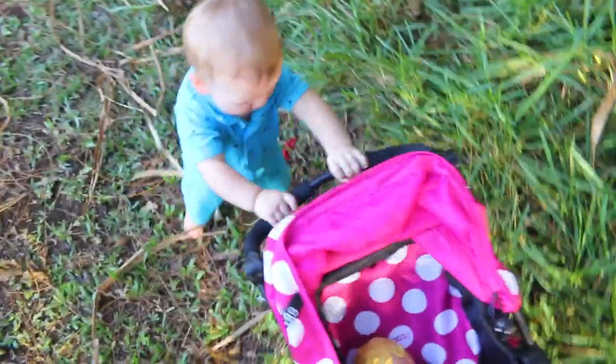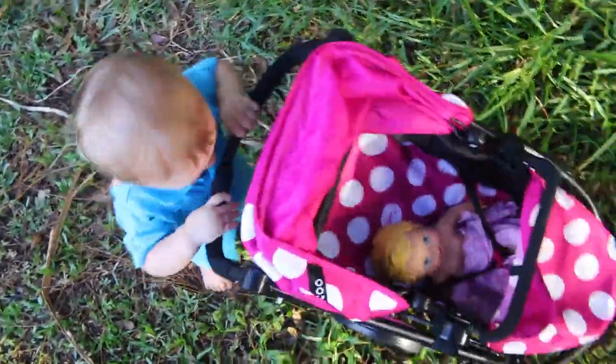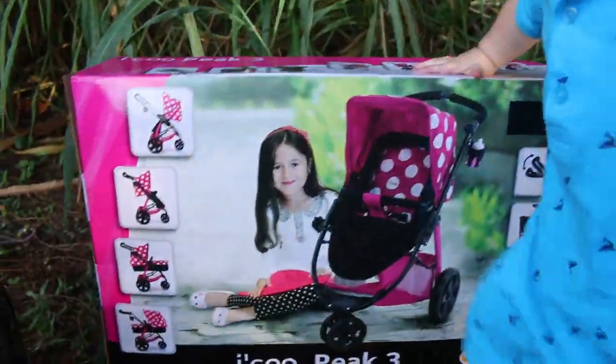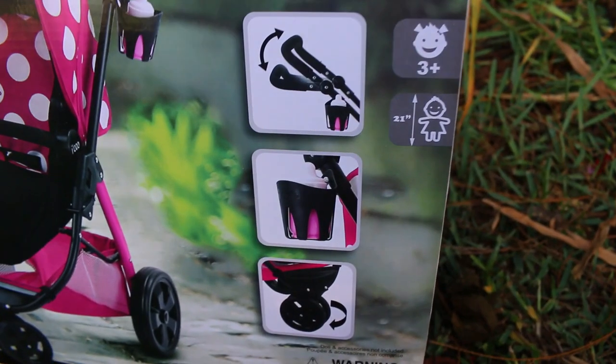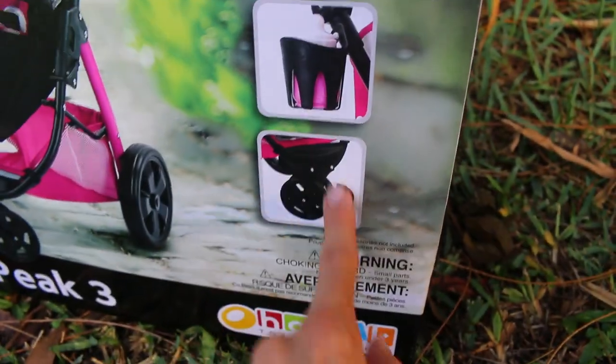I wonder if Eli would fit in here. Ooh, I don't know, he's pretty big. But I think this is a perfect toy for toddlers or little babies. So this stroller is amazing. It actually can turn into kind of like a little bassinet or a stroller. And it comes with a little cup, so you can put sippy cups inside. And the front wheel does swivel around.